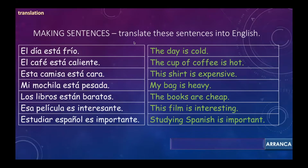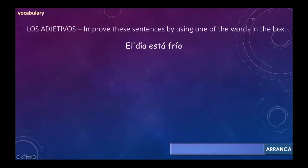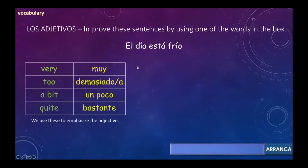Now then, our next mission is really simple. We need to improve sentences by using one of the words in the box, and those are these ones here. We have muy, demasiado o demasiada, un poco, bastante.